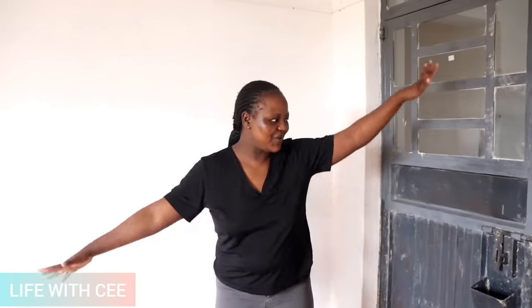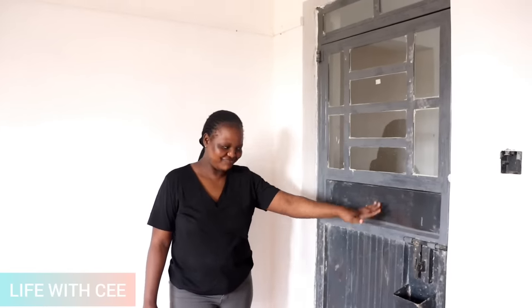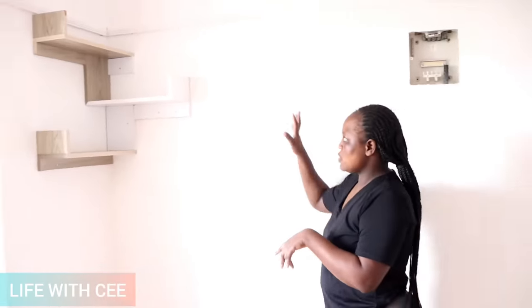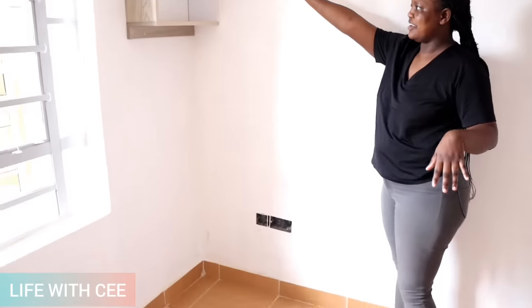So right now I'm in the sitting area. One thing they have here is a huge roof. So here is the door. Then here, I believe is where the TV goes. So this is the table. This is the TV area.